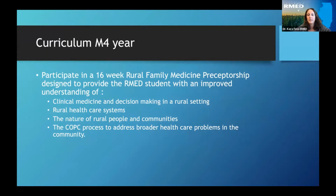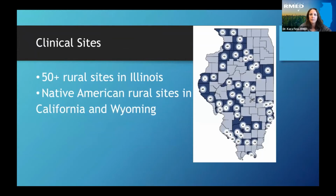And then they will address the community health need through the COPC process to make an impact as much as possible during the time there. Some of these projects have had lasting impacts on the community and have been continued once the student has left that area. So currently we have over 50 clinical sites throughout the state of Illinois in which students can participate during their third or fourth years. We also have the Native American rural sites in both California and Wyoming.